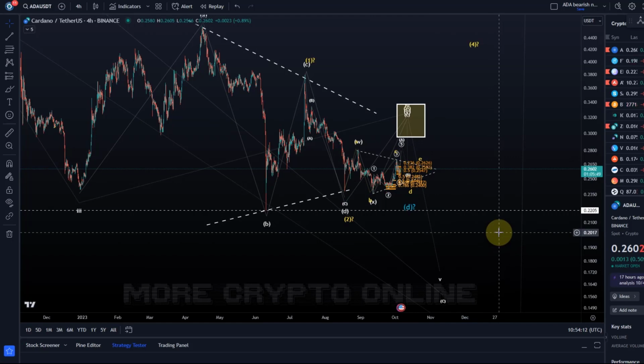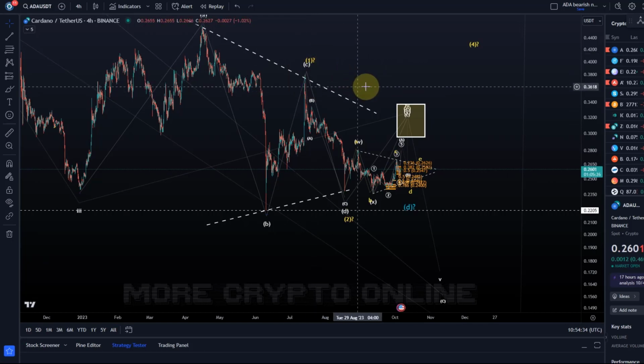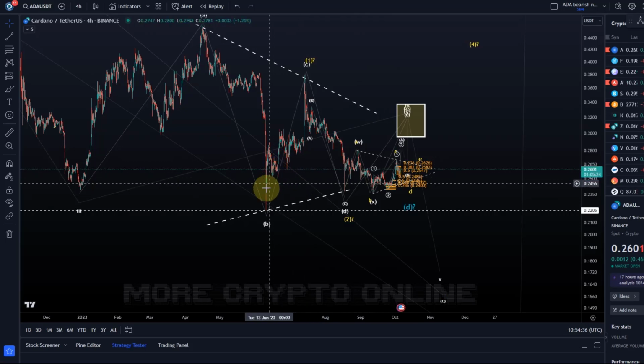That could only change if the price makes it above the July high. That's at around 38.5 cents. If we see a break above that level, we can consider that something more bullish is going on. Until then, any rally could simply be the triangle. So I need to see that break above 38.5 cents to be more bullish on ADA in the short term. How it's going to do that is a little bit unclear because there isn't really the setup supporting it.